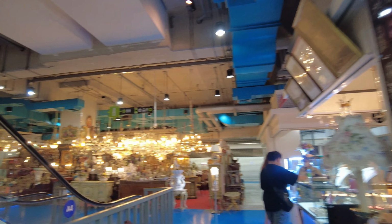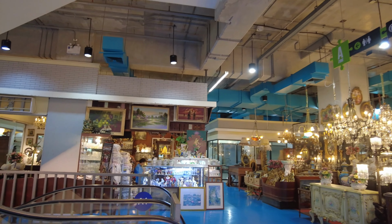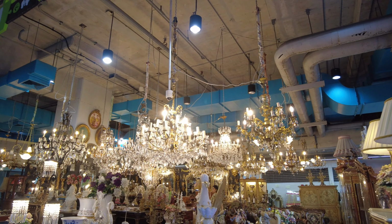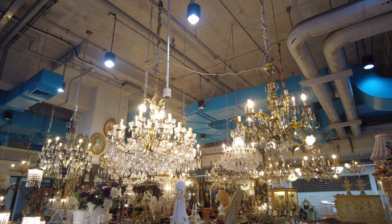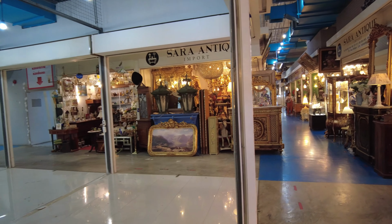So as I say, this is a Wednesday, just after midday, so fairly quiet, I'd imagine. As with the big market dead opposite, it gets rammed and very busy at a weekend. Oh, look at these. Nice if you've got that big house and you want to make it look a bit more regal, a bit more opulence, if you're going for that look.